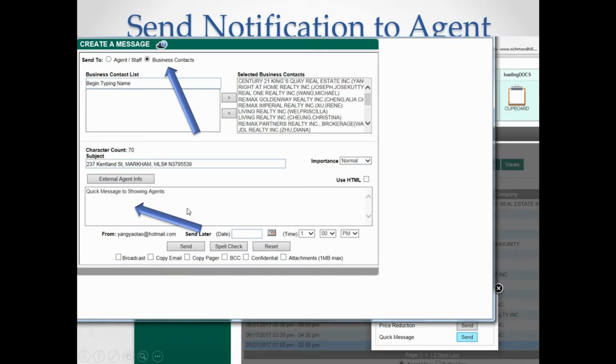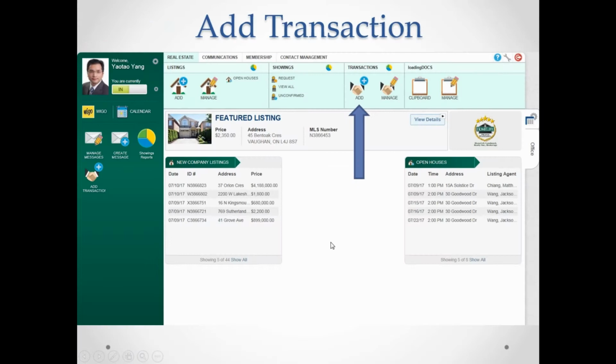I'll bring your offer by 11, by today 9 o'clock p.m. If you have any questions, please call me. Put your name and number, and send. They will automatically send to every agent who showed the property. So very handy, and it saves your time. Lots of our agents like this function.